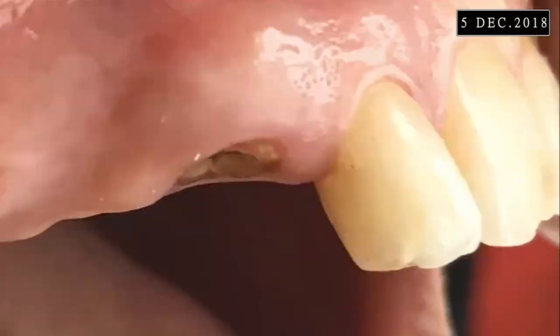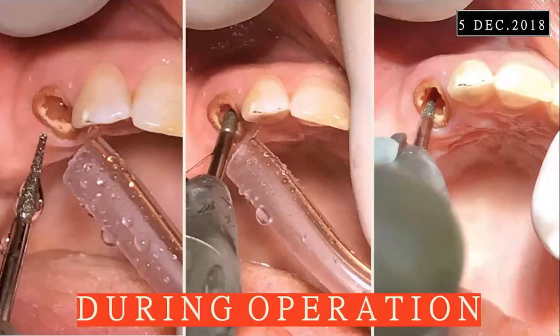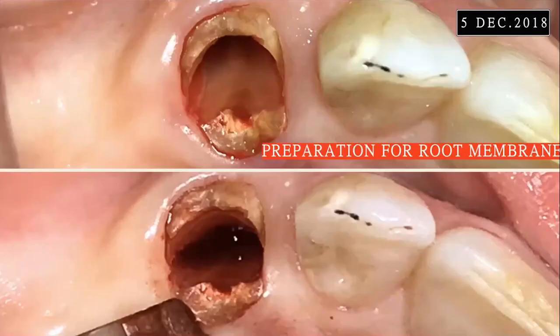So that is again the canine, how it looks like on the front. I was thinking of having some veneers, just perfect pink aesthetic. And these are some pictures from during the operation. So it is a very technique sensitive approach to do the root membrane. Here you can see where I followed the root canal and separated the palatal part from the part which I was planning to use as a socket shield.